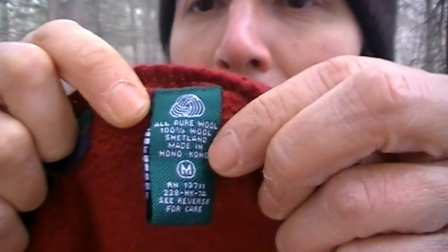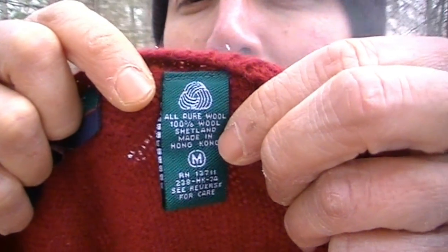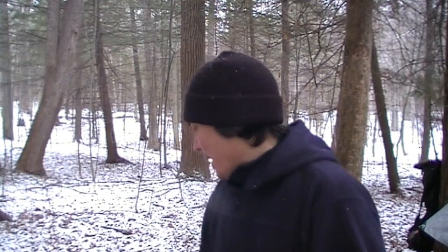And you can see on here that it's 100% wool. That's all I'm looking for. When I'm shopping at Salvation Army, I'm looking for 100% wool. There hasn't been a time that I've gone there that I have not been able to find a wool sweater of some sort. Every time I go with the intention of picking up some wool, I find wool every single time.